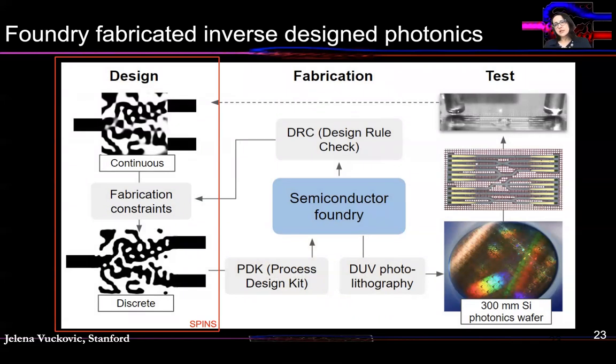But of course, if you would like to use any of these designed devices in practical systems, designs have to be compatible with high throughput fabrication, which is why we spent the last several years trying to make sure that they are compatible with foundry-based fabrication. We are happy to report that they are fully compatible with foundry-based fabrication.